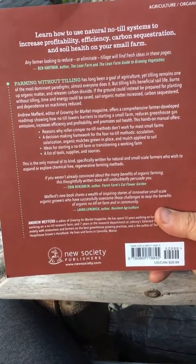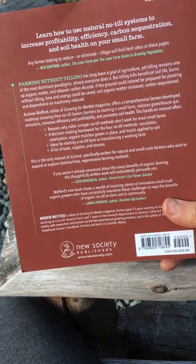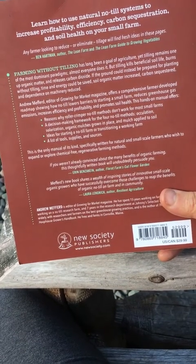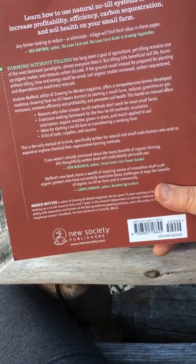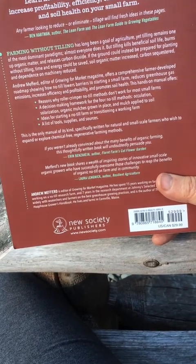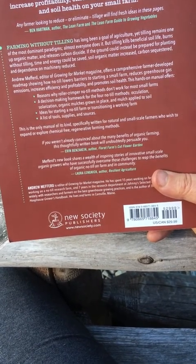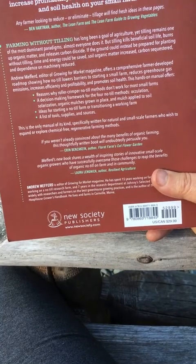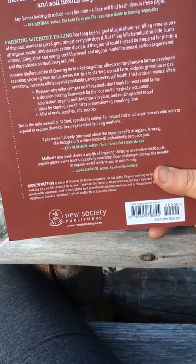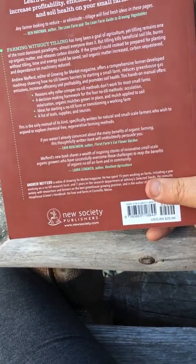Andrew Mefferd, editor of Growing for Market magazine, offers a comprehensive farmer-developed roadmap showing how no-till lowers barriers to starting a small farm, reduces greenhouse gas emissions, increases efficiency and profitability, and promotes soil health. This hands-on manual offers reasons why roller crimper no-till methods don't work for most small farms; a decision-making framework for the 4 no-till methods: occultation, solarization, organic mulches, and grown-in-place mulches; ideas for starting a no-till farm or transitioning a working farm; and a list of tools, supplies, and sources.